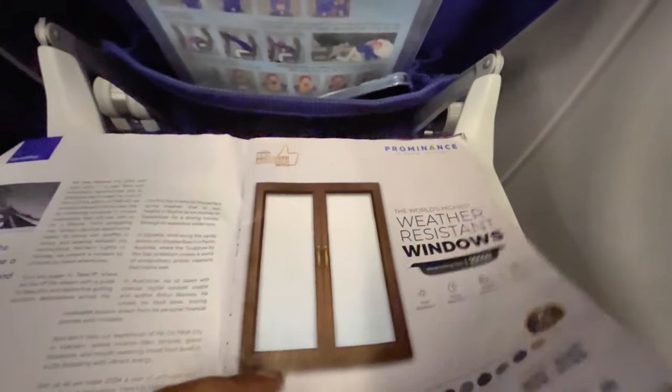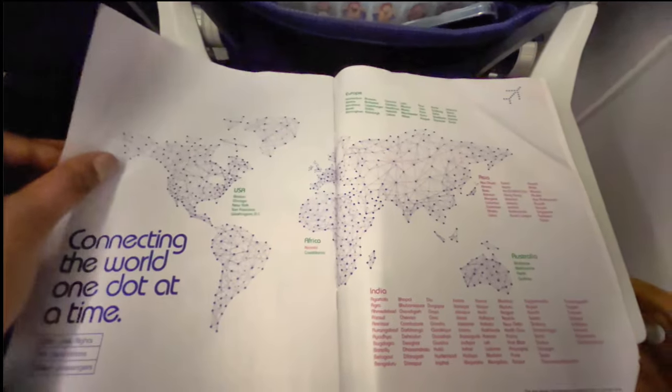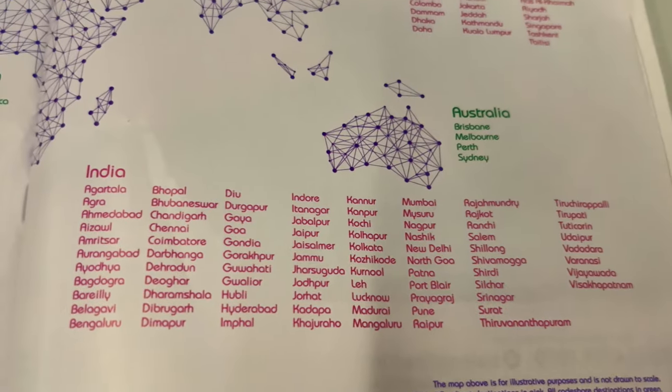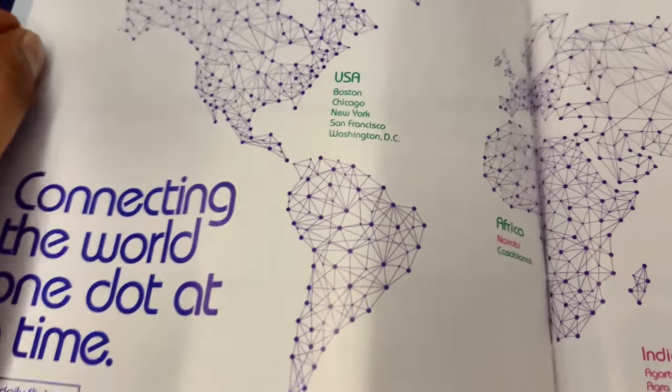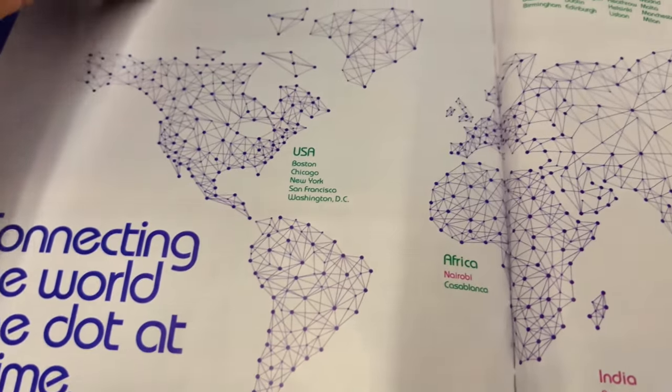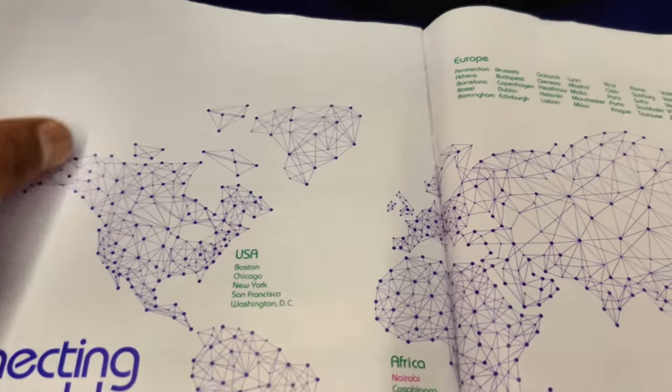Obviously, I'm not going to take you through all the ads. Kafi sare ads hai isme. You can see the network. They have quite expanded their network. Huge network, actually. You can see these are the places they fly. Now they have even started flying a lot internationally. And even they go to the US. But abhi tak maine Indigo Club koi flight li nahi hai. So I'll just let you know some other time.